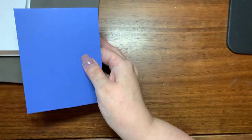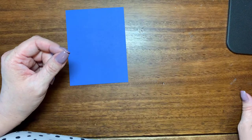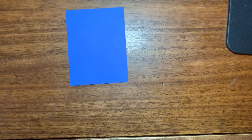So I do want to run this through an embossing folder, though. I feel like that would be really kind of fun. So we're going to try it, right? Because it's just paper.